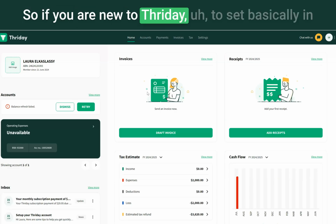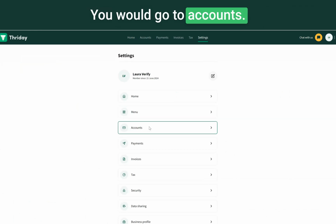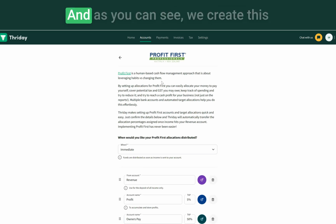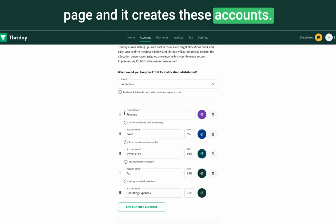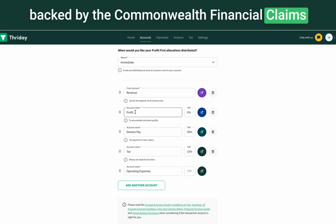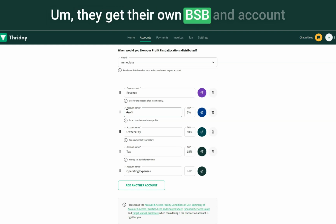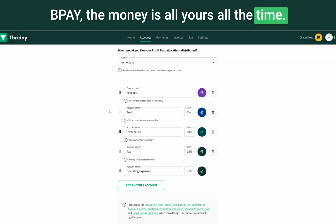All right. So if you are new to Thriday, to set that up basically in a couple of clicks, you would come into settings, you would go to accounts, and you would hit this profit first accounts button here. And as you can see, we create this page and it creates these accounts. And these are all legitimate bank accounts, all backed by the Commonwealth Financial Claims Scheme, up to $250,000 per account holder. They get their own BSB account number. You can transfer money, pay with BPay. The money is all yours all the time.